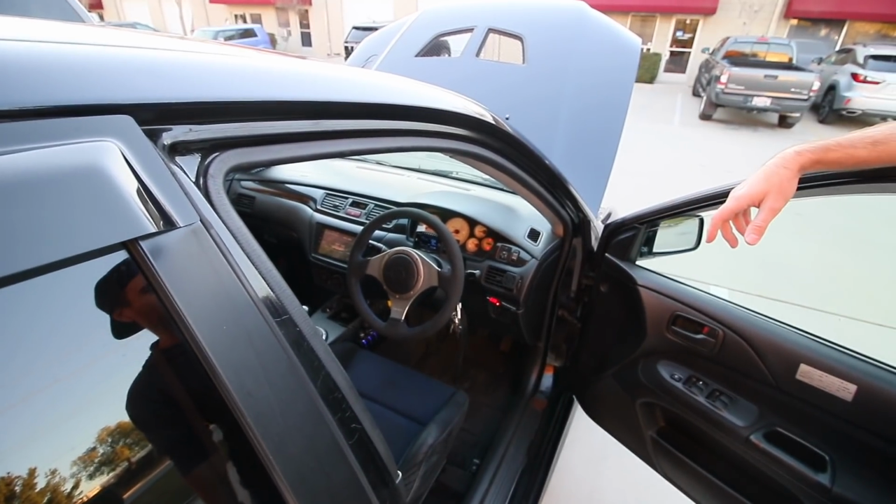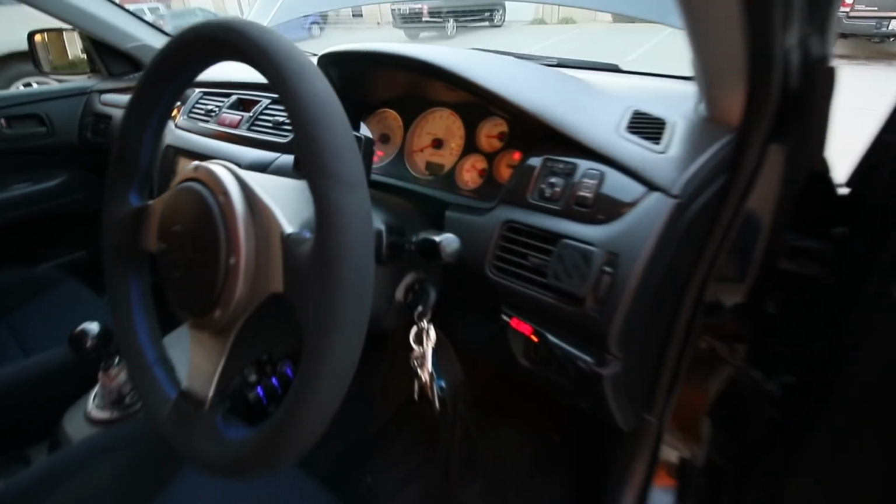And it goes up to 300 kilometers, and I think the regular ones only go to 260. That's sick.